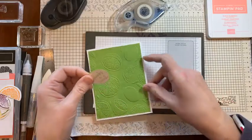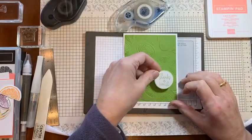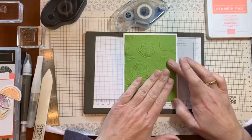And where shall we put it? Oh, sorry, I head butted the iPhone. Maybe I put it too close. Well, it is what it is.